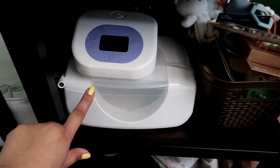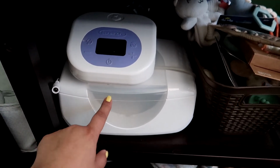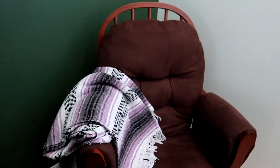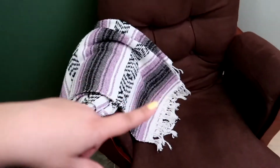The wipe warmer we did use the first 3 or 4 weeks, because when he was a baby he did not like cold wipes. But now we don't really use it. He doesn't really care anymore. I do highly recommend a rocking chair. We got this one off of Amazon, and it comes with a little footstool.